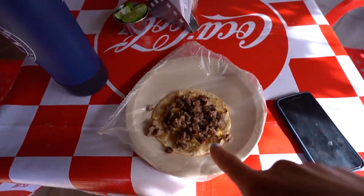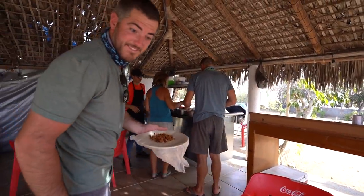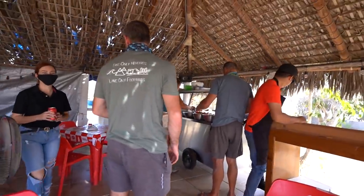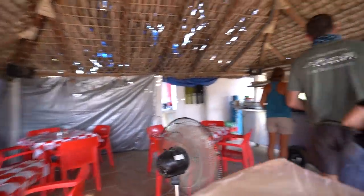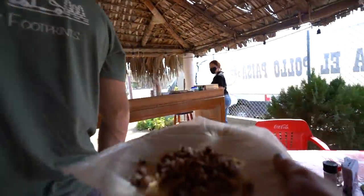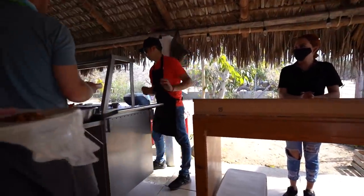So you get your taco, and then you head right over there for all your toppings. Gracias. Gracias. Where are you from? Los Estados Unidos, New Jersey. Vacation? Months or menos, how do you say month?